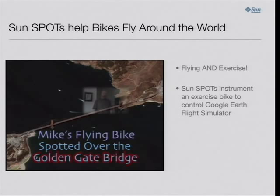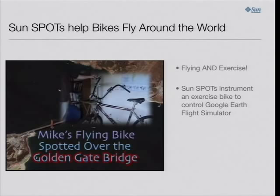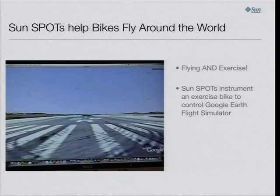What he did is he took his Sunspot, which he's holding up there, and he instrumented his bicycle and used Google Earth, the flight simulator, so that from his exercise bike, he can fly around in Google Earth and actually move around. He's got it set up so the handlebars are instrumented so he can tell which way he's steering. And he's got these extra little drumstick things. I don't know what those are. They're probably control ailerons and stuff. And then the wheel is instrumented so that he can tell how fast the wheel's going. And then he just wrote an interface to take all that data and act as a keyboard and mouse to his computer, and then he can fly the flight simulator.